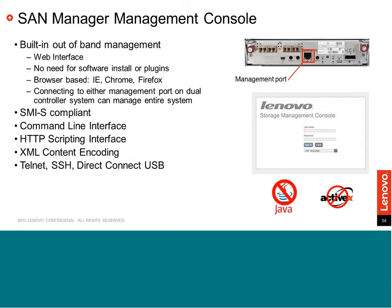Then for the initial setup, you have the direct connect USB. The product is shipped with a micro USB cable, and I have some details on how you do the initial setup.